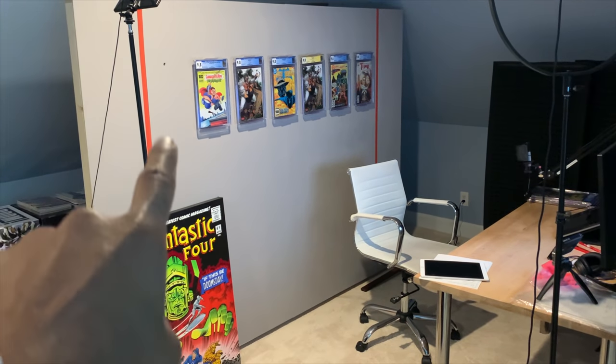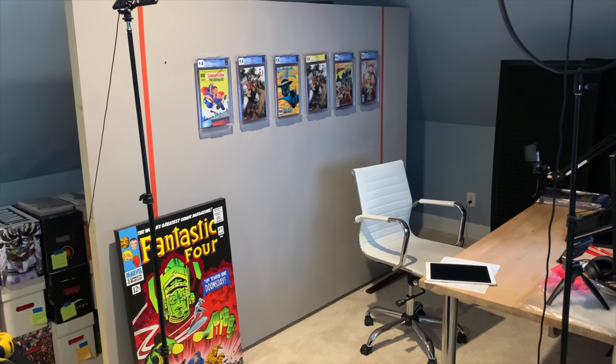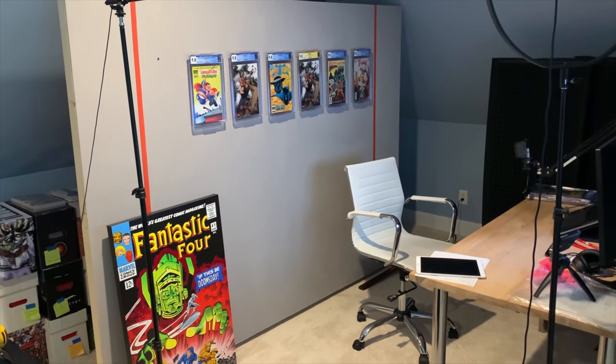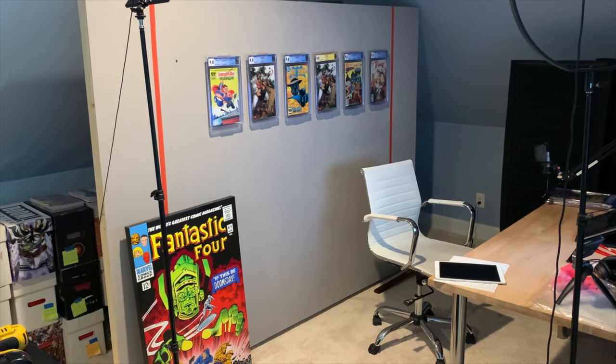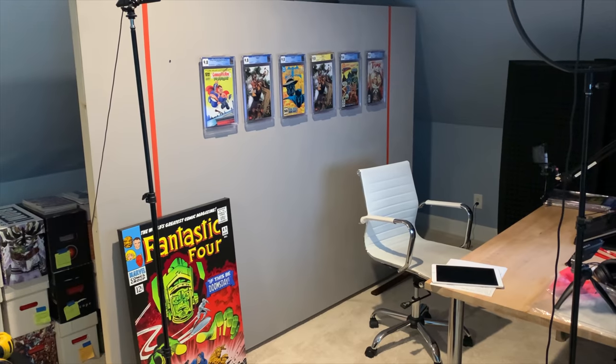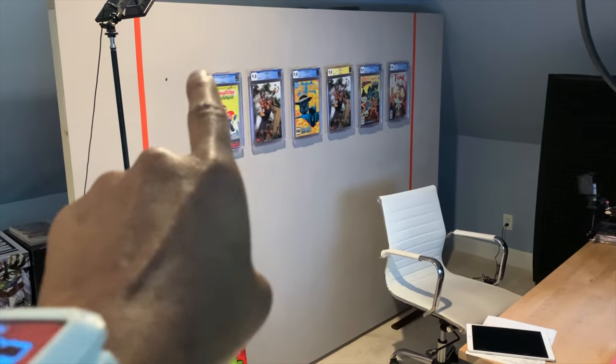And you can see here the red lines. I'm basically still marking out where I want the slabs to actually go. I think I'm going to have a second row of slabs below, and that's sort of boring, but at this point I need slabs on a wall and then I can make it sexy over time. So we may do something across the top.